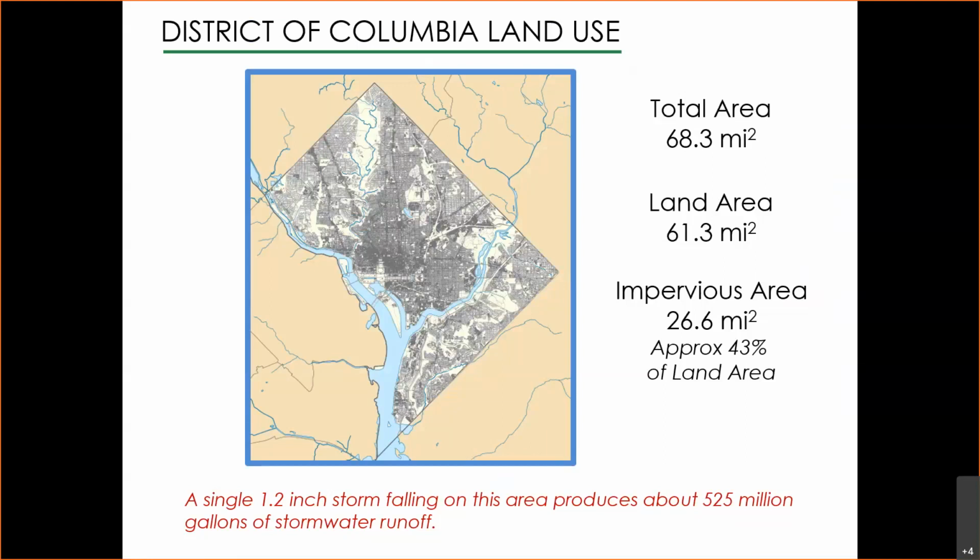No, just going off of your slide here, when we have our most common storm event each year, which is up to 1.2 inches or less, any single one of those storm events can generate about 25 million gallons of stormwater runoff by landing on the impervious cover within the district. So that's what we're really working to capture and address. Yeah, thank you so much.